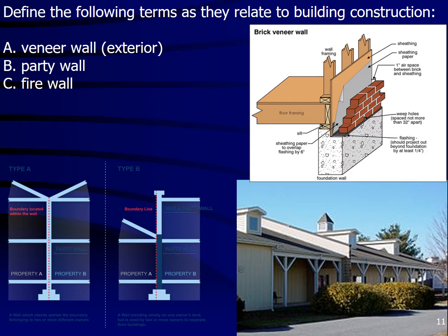And then lastly, a firewall on the bottom left or bottom right is a wall that has built-in fire resistance to it, and it helps cordon off the rest of the structure and protect it in the event that there's a fire. Firewalls are fantastic. They're very common. One of the easiest ways to identify a firewall, if you look at our picture on the bottom right, is that you can see how the wall itself physically extends above the roof line. That's a firewall.